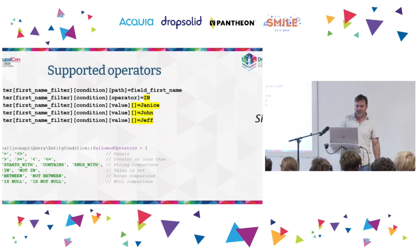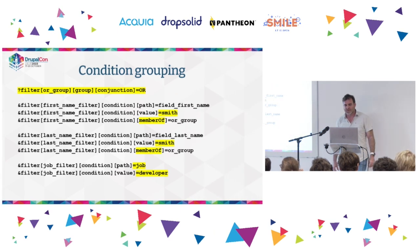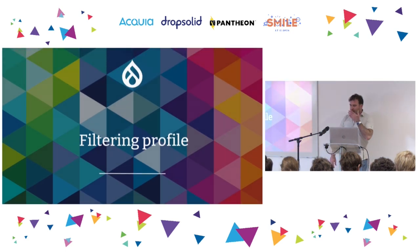And it even supports more things. So show me the users with the job developer who have the first or last name Smith. And there you can do something that's called condition groups. So you can create a group, say if it's AND or OR, and then build your filters through that. So here you have a first filter, which is a member of the OR group, where the first name is Smith, or the last name is Smith, and lastly, the job is developer. This is something that is documented pretty great in the JSON API documentation, how to do this.